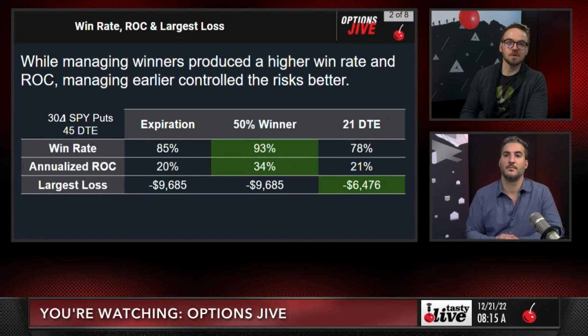Again, Tasty Trade has back-tested this. Here, they are comparing which will give you a higher win rate and better annualized return on capital. Is it hold to expiration, or close at 50% profit, or close at 21 days to expiry? What they found was that if you hold your options all the way to expiry, you will have a much lower win rate as compared to closing your options at 50% profit. They also found that by closing at 50%, you will have the best average return on capital.